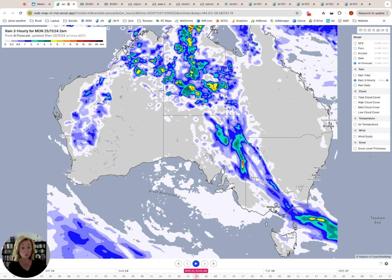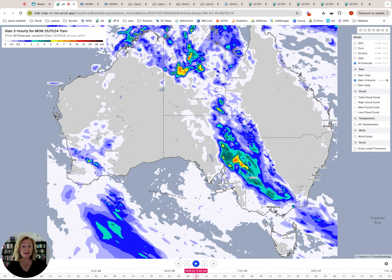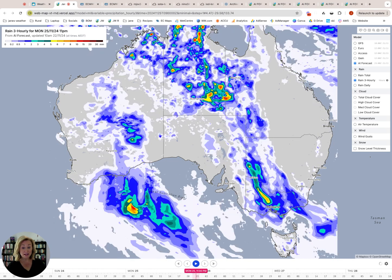Let's head into Monday. There is Monday morning, creeping through western New South Wales, through Victoria, eastern parts of South Australia, all of this moving in through here, break anywhere to the east. Over in the southwest, there's a little bit of a system coming through. This is a developing system. It's building its energy. It's not going to have a big impact over there, but watch what it does once it reaches this system in the middle. So here we are on Monday, moving through into the afternoon and evening.